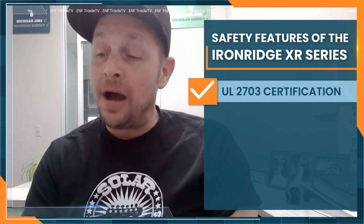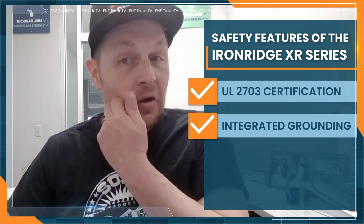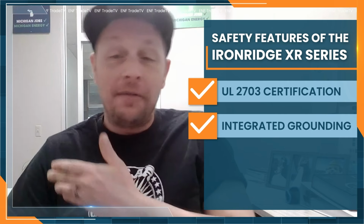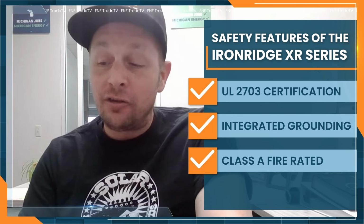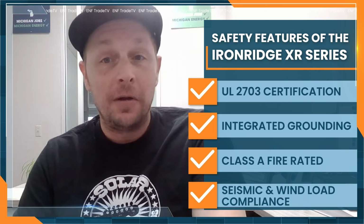The safety features include the UL 2703 certified bonding for mechanical and fire. They have integrated bonding, so there's no separate lugs in between the panel and the rail itself. I do have a few of the products I can show you in a minute. They're Class A fire rated assemblies, and they're engineered for seismic and wind loads, wind zones. So they really thought of everything with IronRidge.